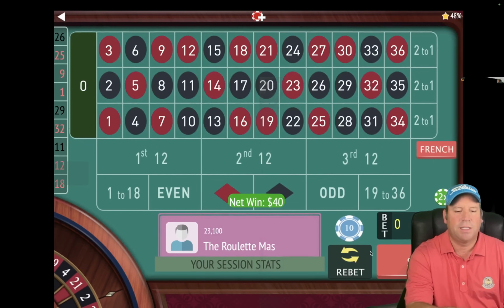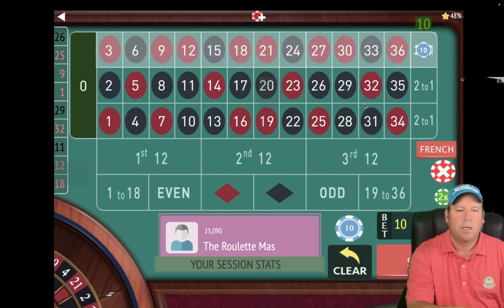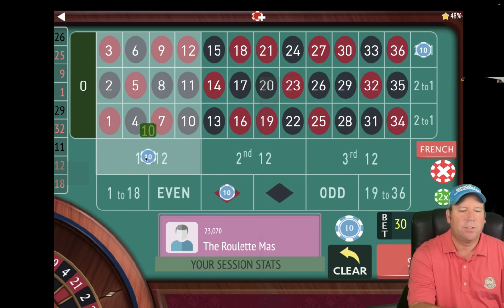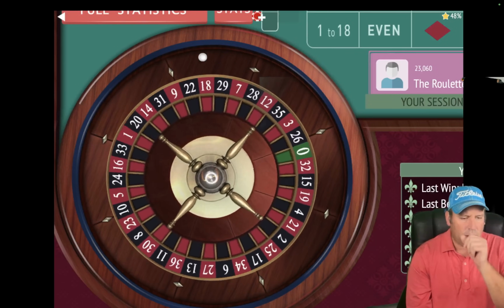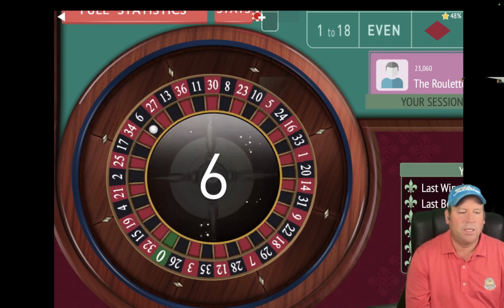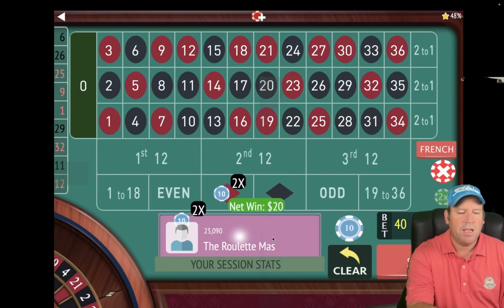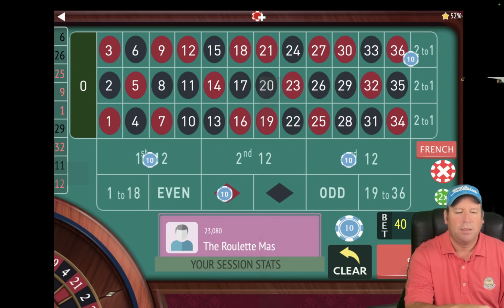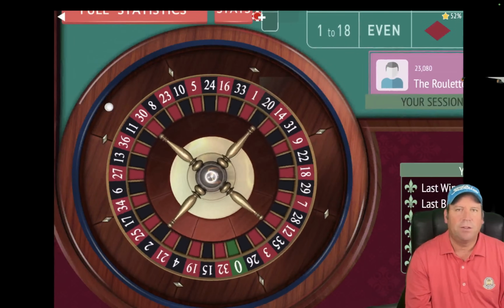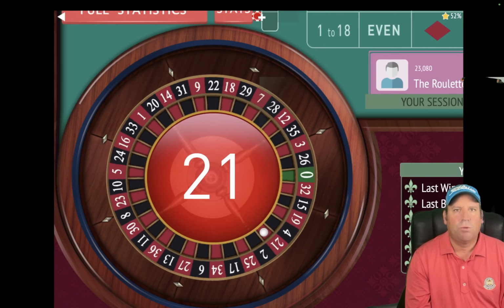We're already up 160. So now we're going to switch back to red again. And third column. And first and third 12. All right, let's go ahead and spin. Here we go. Excuse me, I got some allergies this week. And that's a 6 black. And that's a $20 win. We're up 180. Again, if you win 40, you switch the bets. If you lose 40, then you increase by 1 unit.